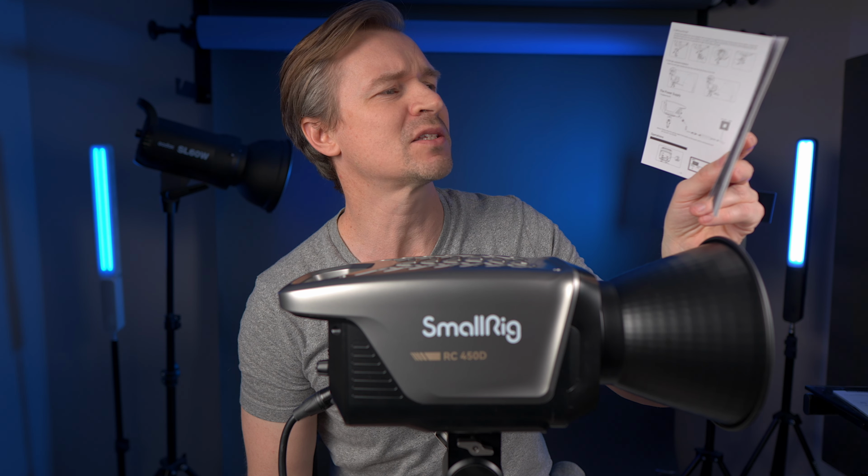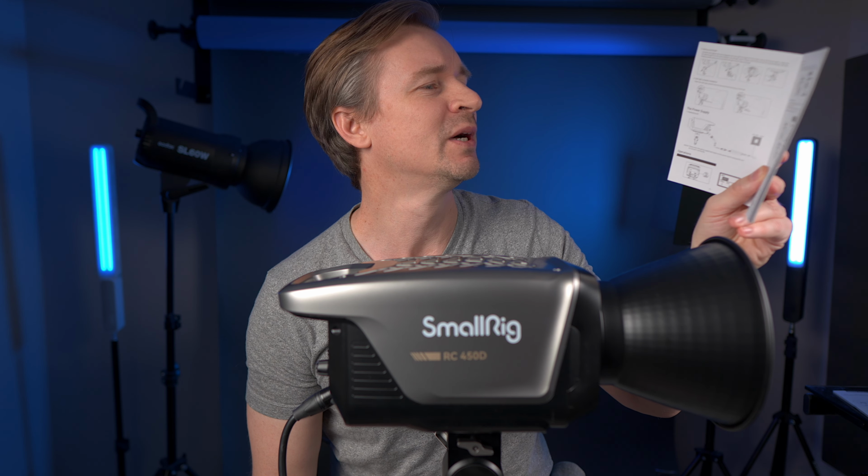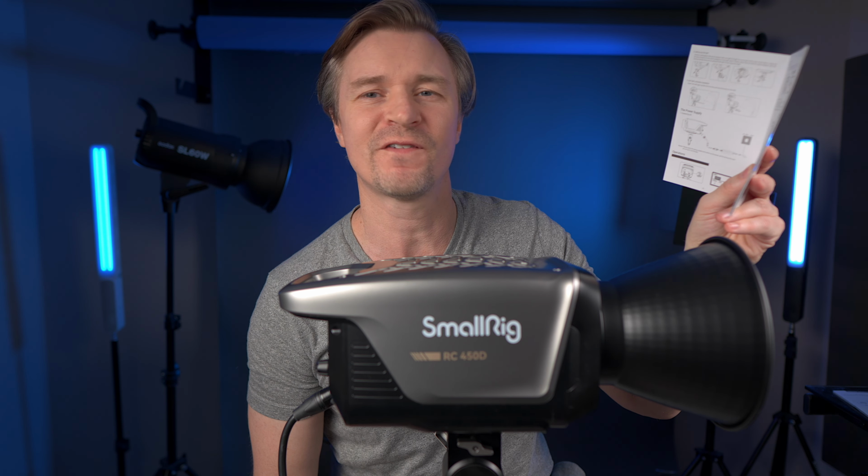You have paparazzi mode, TV, faulty bulb. I can never say bulb properly. Faulty bulb, and lightning, breath, party, flash, flame, fireworks. Of course, that's all daylight balance. There's no colors in that whatsoever. I don't know who uses those effects, but if you want to use them, there you go.